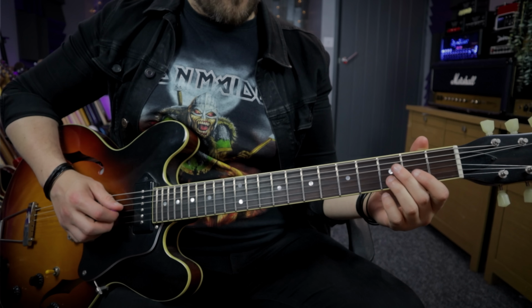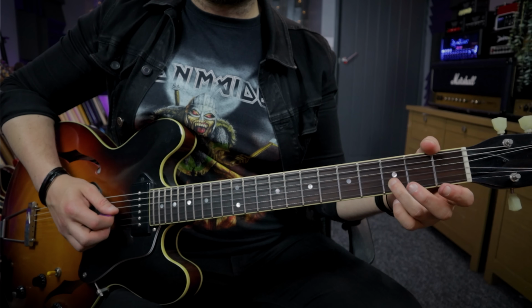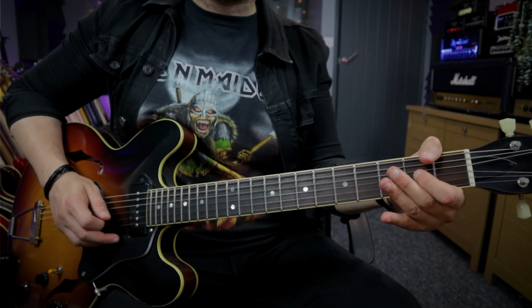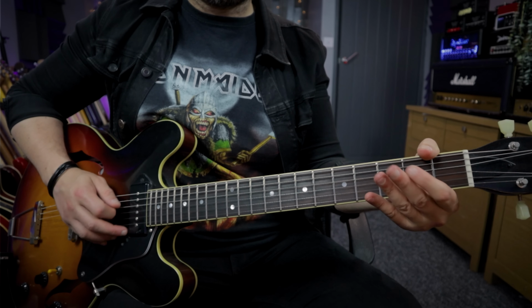Then we have the third phrase, which is the open D, the third fret on the B with a pull-off, two on the G with a pull-off, two on the D, open on the D with a hammer onto the two.